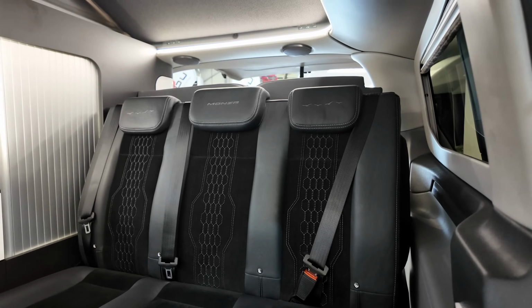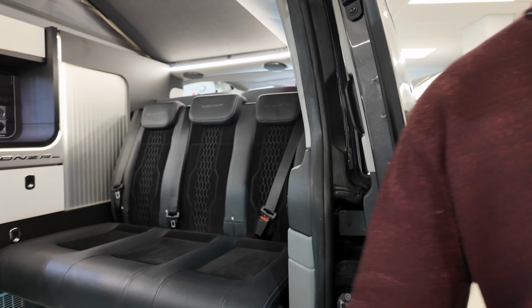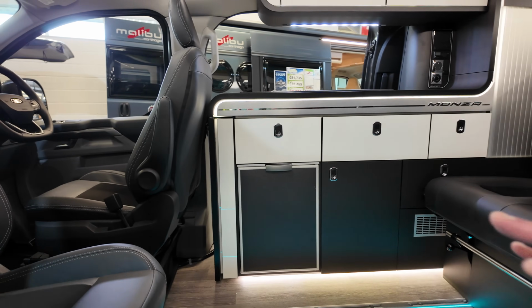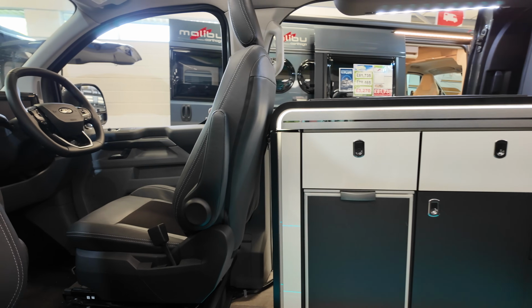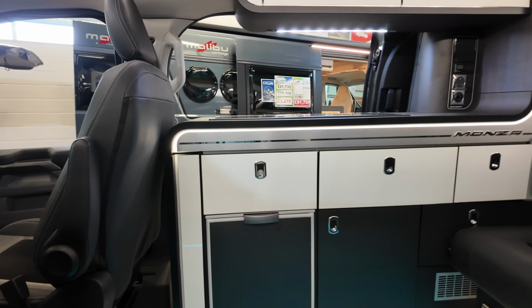Nice bit of detailing in the headrests and things there as well. Really, it actually just gives it a real quality feel. And when you think about the design of this, nothing revolutionary in here in terms of, you know, the layout of having a sink, a hob and all of that sort of stuff, but it's the little details in here which I really like.